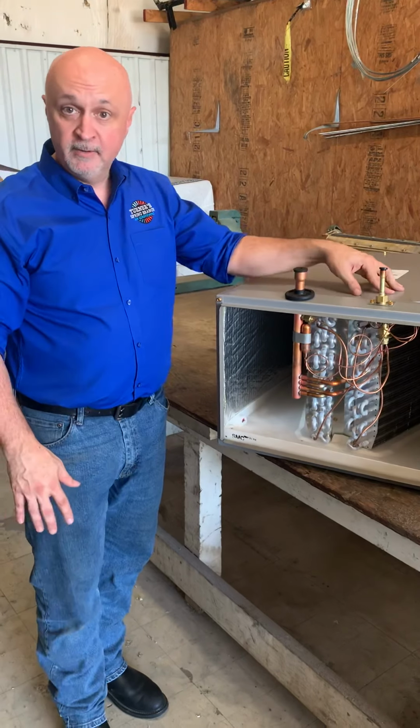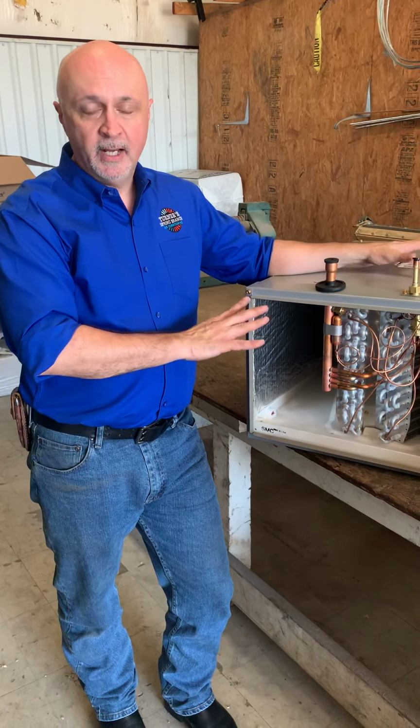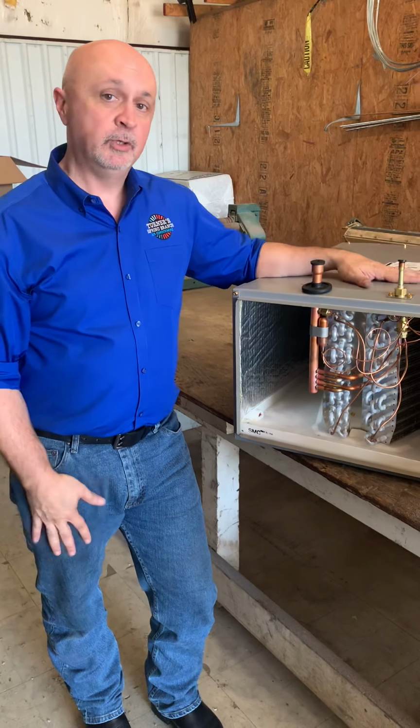So somebody, in this case, Armstrong and ADP, has done a great job of designing a new evaporator coil for horizontal applications, which is in most houses here in the Houston area.